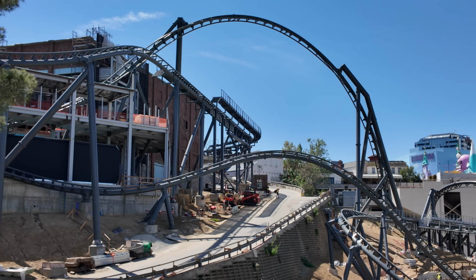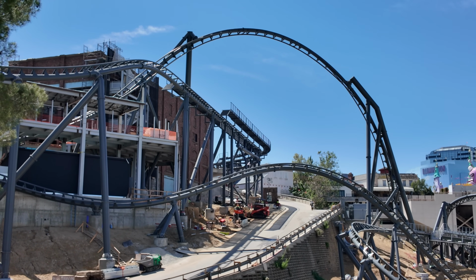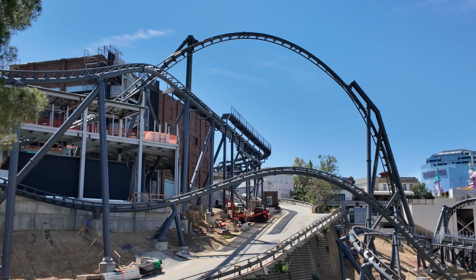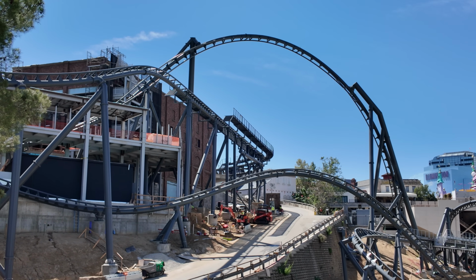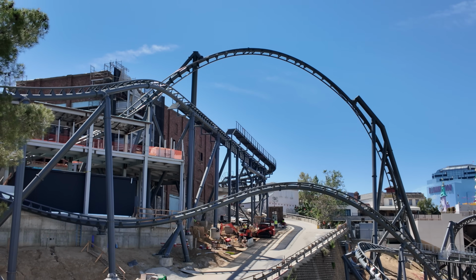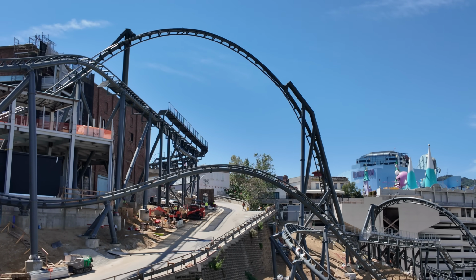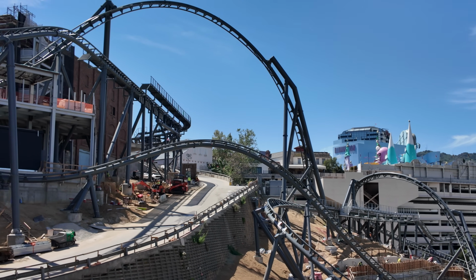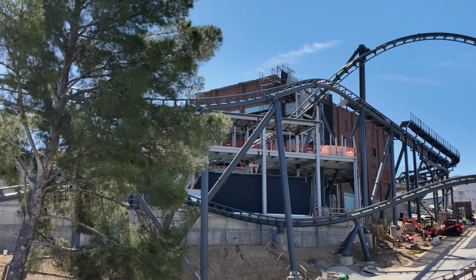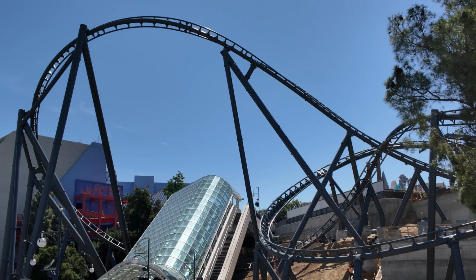And just, again, just look at this. Doesn't everything just look phenomenal? I can't even pick a favorite. I mean, you got that hill that goes over the road, the stall, so many cool elements here, so packed together, so many crossovers and unders, and combined with the spinning and everything, this is gonna be a world-class coaster.